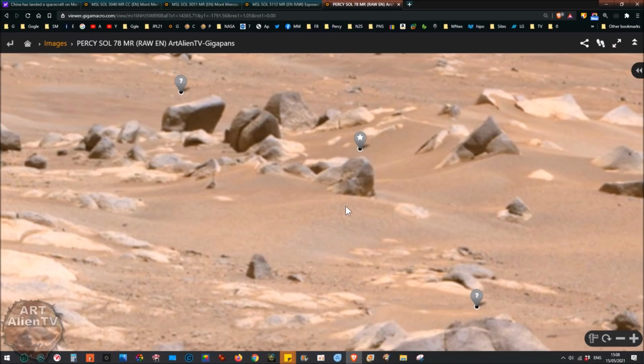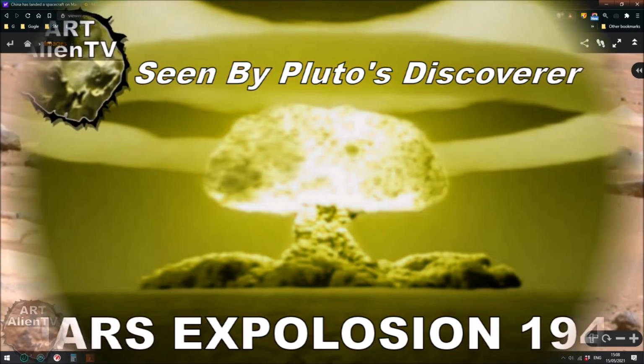He discussed it with top generals in the US military in the mid-40s during World War II, and told them basically that he saw a massive green explosion, and that's the colour of a nuclear explosion, is green, okay? Bright green, massive, huge explosion.